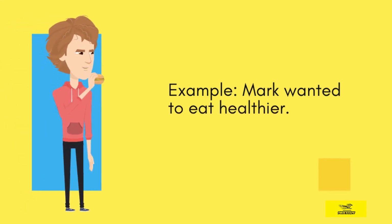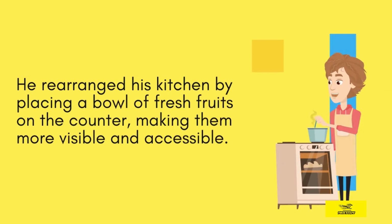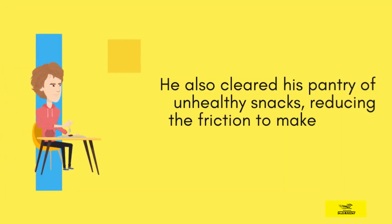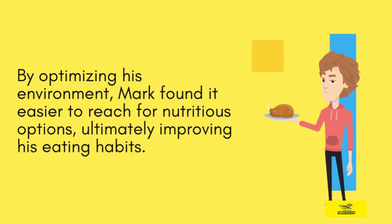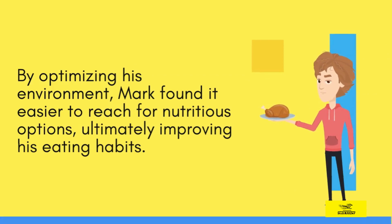Example, Mark wanted to eat healthier. He rearranged his kitchen by placing a bowl of fresh fruits on the counter, making them more visible and accessible. He also cleared his pantry of unhealthy snacks, reducing the friction to make healthy choices. By optimizing his environment, Mark found it easier to reach for nutritious options, ultimately improving his eating habits.